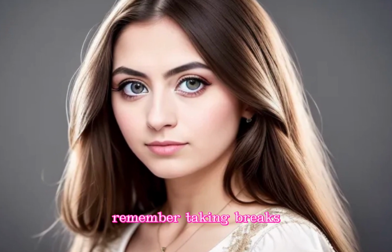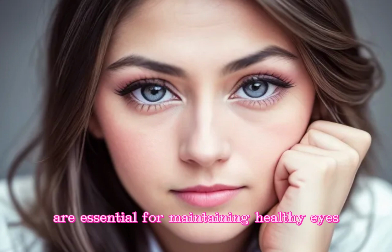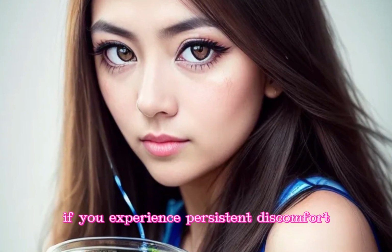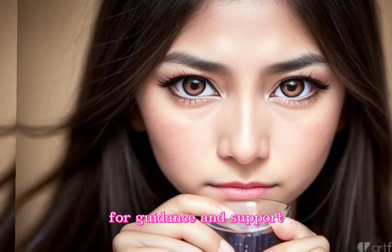Remember, taking breaks, proper ergonomics, and regular eye care are essential for maintaining healthy eyes, especially when working extensively with computers and mobile phones. If you experience persistent discomfort or vision problems, consult an eye care professional for guidance and support.